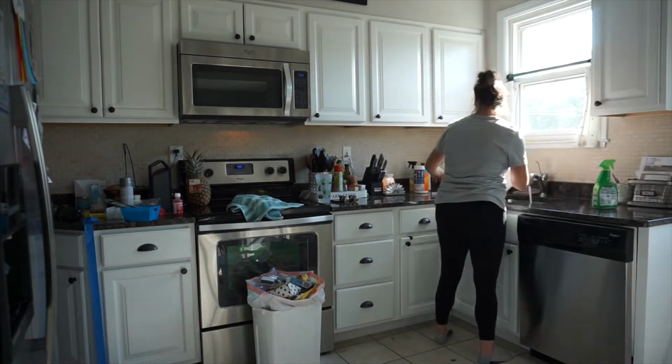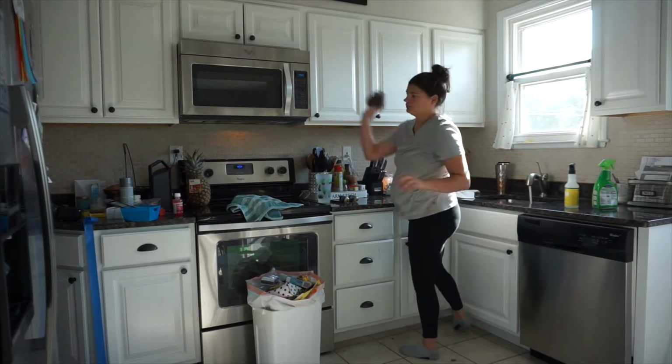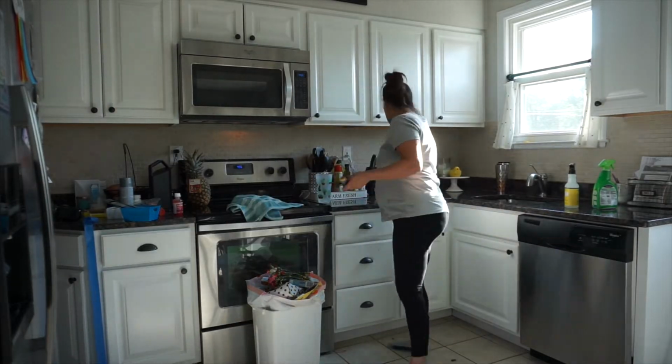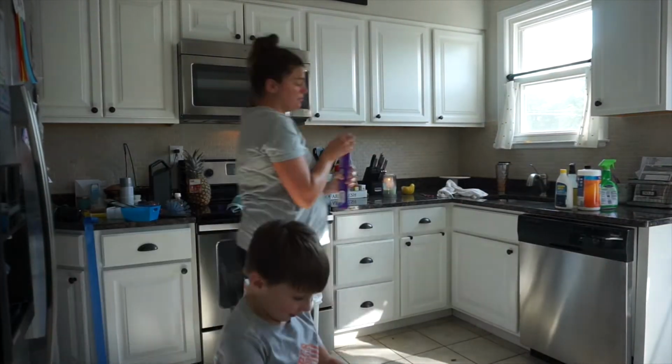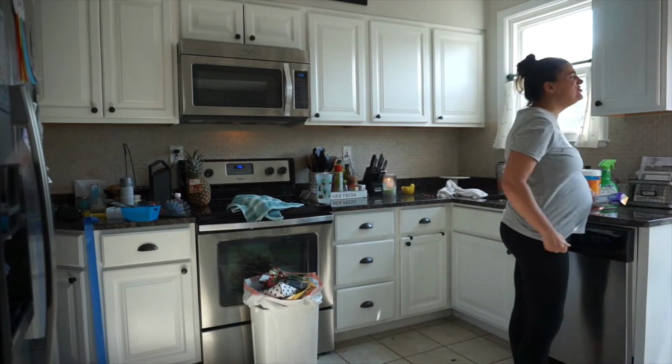So I'm just cleaning out everything that's in the sink. As you can see, we have a lot of clutter over to the left. Brody got into the tape this morning. That little counter right there to the left of the stove accumulates so much stuff. I don't know what it is about it. I think because it's so close to the hallway and the bathroom.